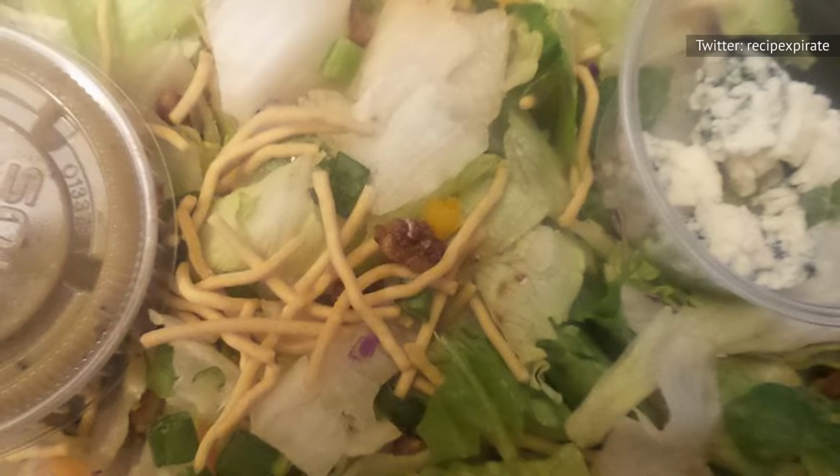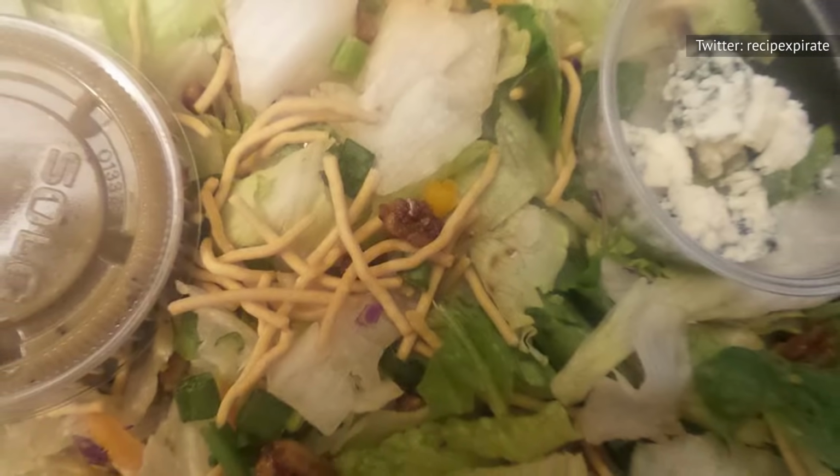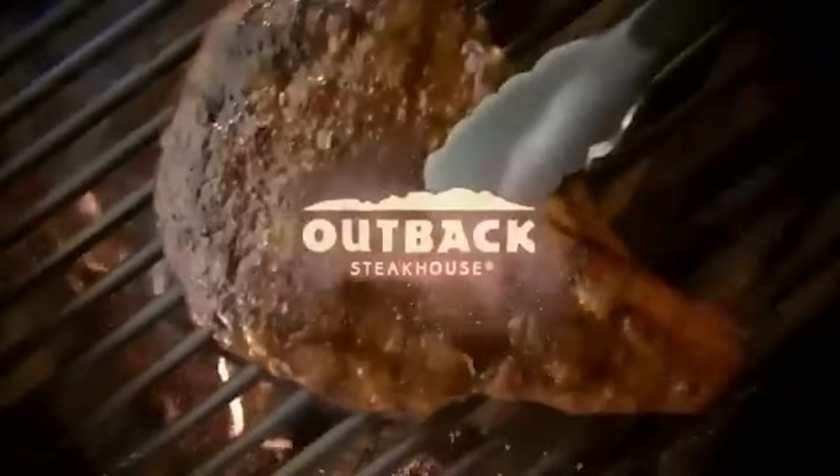Through the power of taste, the blue cheese pecan chopped salad has established itself as one of Outback's best and brightest sides. However, the scarcity of some of its advertised ingredients still prevents it from being truly great.